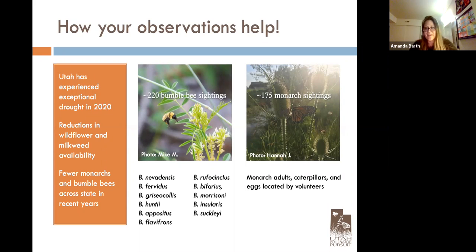My own surveying across the state has been very depressing, because there's next to no wildlife resources, especially in the southern half of the state where I've been looking specifically. That means there are fewer resources to support monarchs and bumblebees across the state. We've seen declining numbers just in recent years, and to have fewer resources available this year than ever, or at least in the last decade, this is harmful, right?